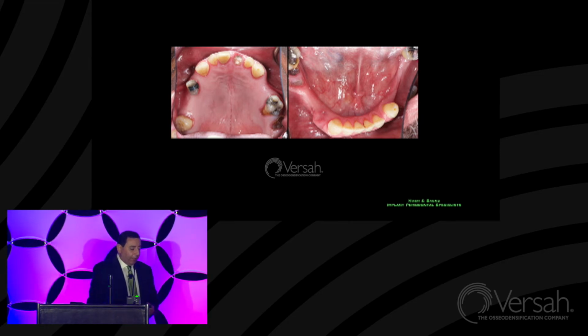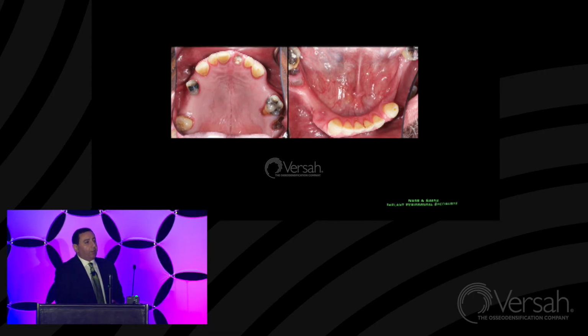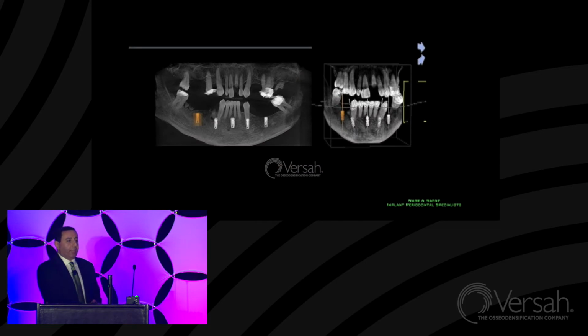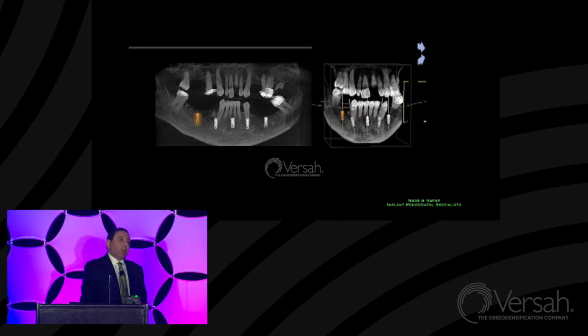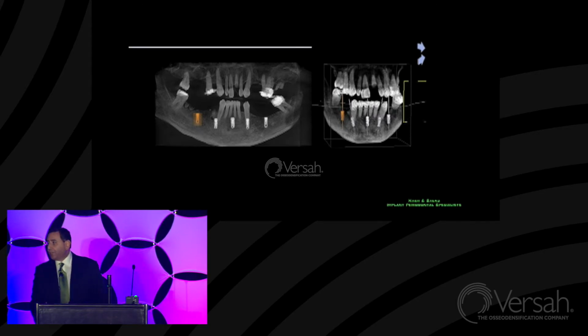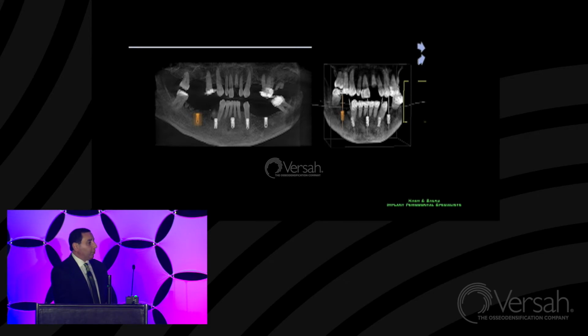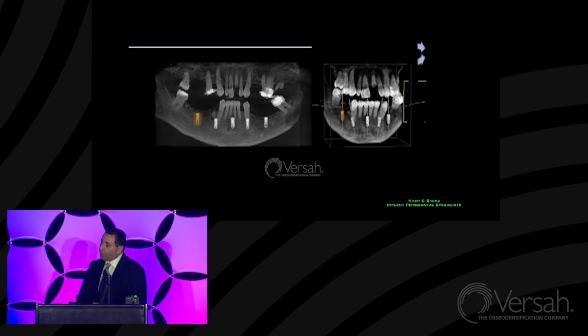When we do our planning, typically in New Orleans, we try to minimize the cost for the patient. New Orleans is not one of those richer cities where we have a lot of patients that can afford anything or have disposable income, such as some patients that live in Florida. So we try to do something that is long-term, dependable, and predictable, without costing the patient a fortune. So this patient wanted a fixed mandibular prosthesis, and he was okay with a maxillary denture. And this would save him some money.